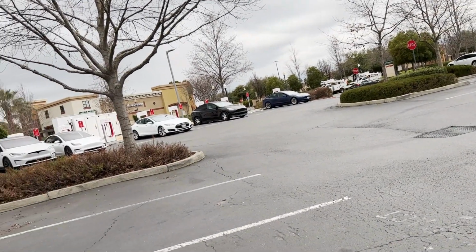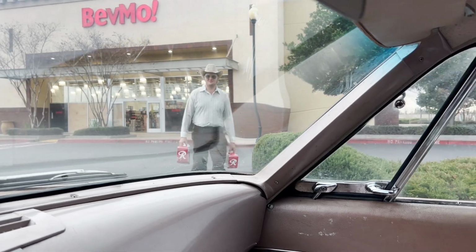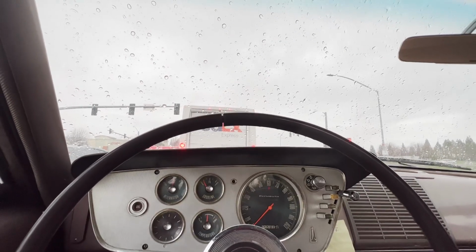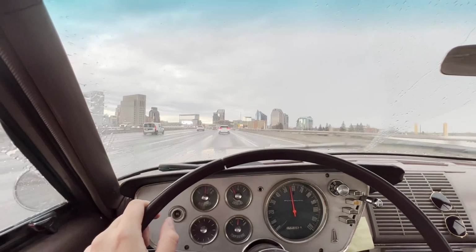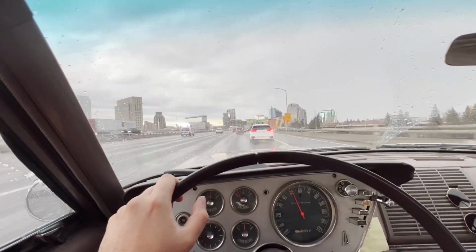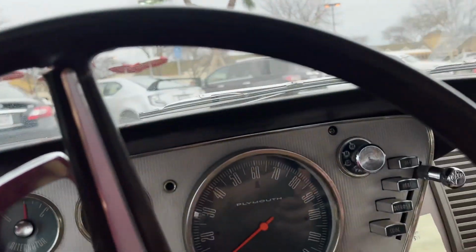Ah, yes, the electric car charging. Fun. And just like that, here in Sacramento, the rain came. Gotta find a place to park. Oh, right there.